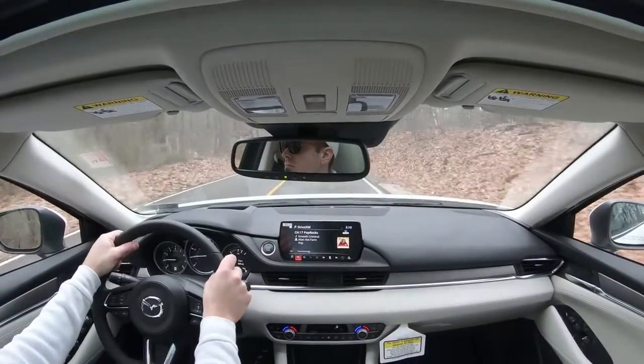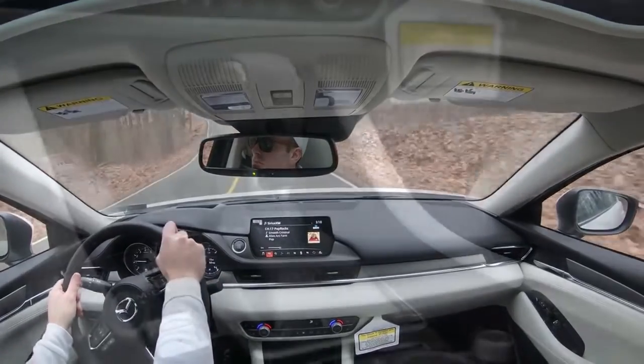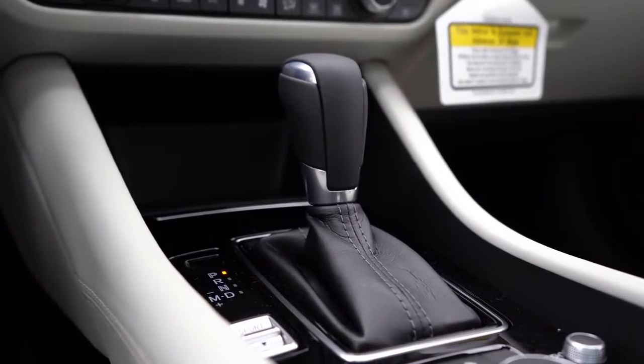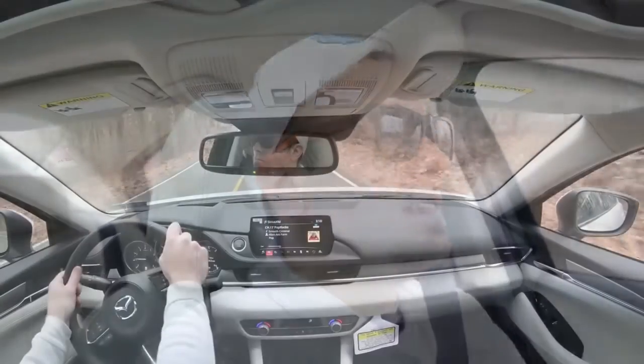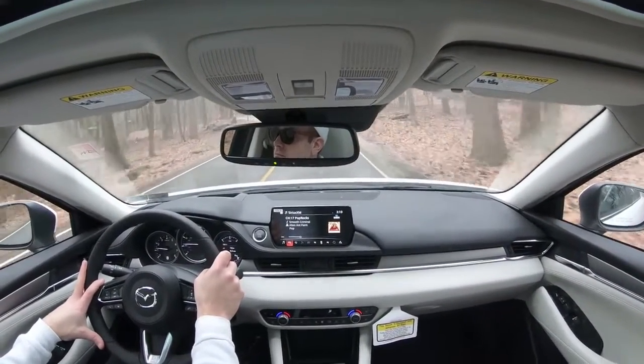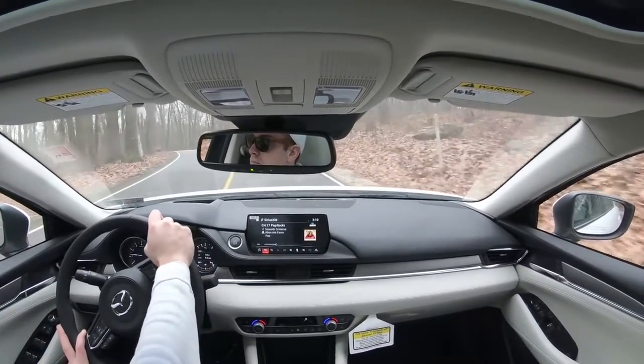Before we do that acceleration test, first thing I wanted to do, let's test out the paddle shifters here. I want to see how quickly they're going to react. To put it in manual shift mode, I'm going to slide the shifter all the way to the back and to the left. That gives me full control over the shifting. It will display your gear in the bottom portion of the tachometer on the left side there. So let's do a quick little acceleration here. Nothing too crazy this time, but let's see how quickly these paddle shifters react. Here we go.